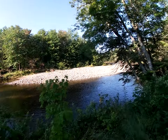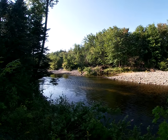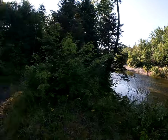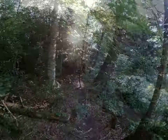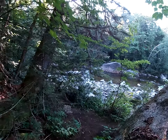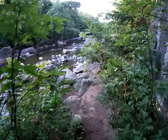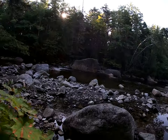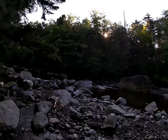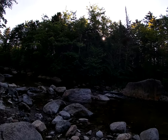Alright, this is the river we need to cross here pretty soon. Hopefully where the crossing is as mellow as this. Find out. We'll get wet either way. Wade across a little bit of it. Right over there.